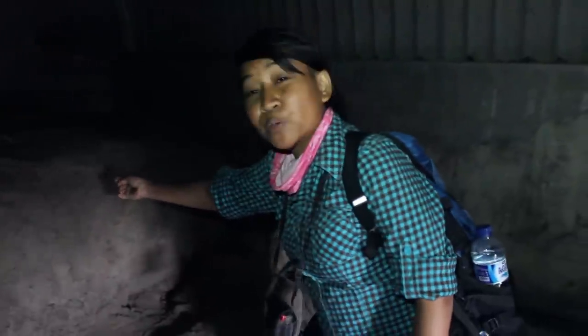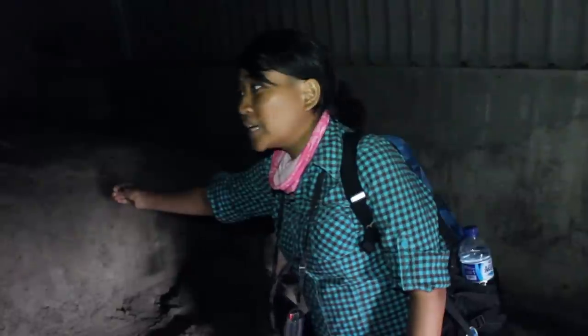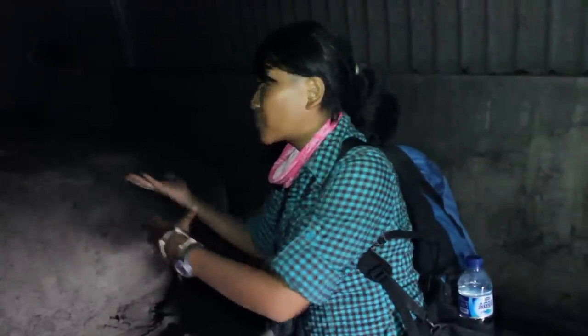I think it can accommodate maybe 100 people. And this one here in the middle, this is sand. This is actually just naturally formed. That's why they say the Merapi sand is really good, because you don't need any cement or anything to make it firm. They'll just be like this by itself.